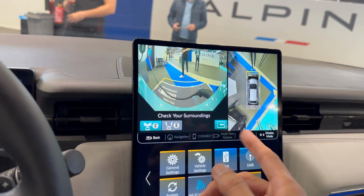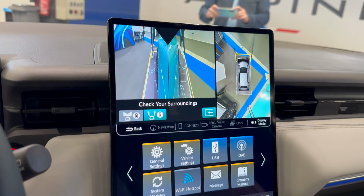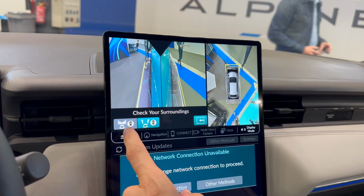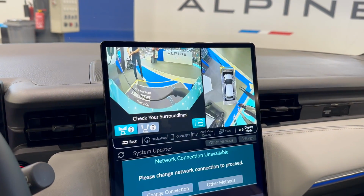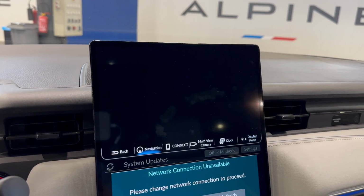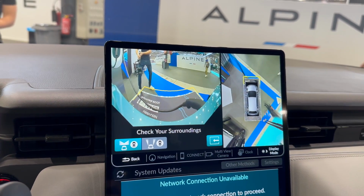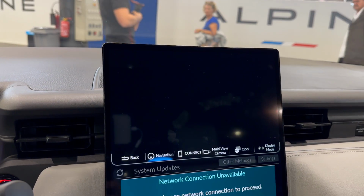You have the multi-view camera, and there is this shortcut here for the camera. So if you're in any other menu like the system updates, you can just press here and then voila, camera is on or off. And then you can switch through the views. So this is this view, then you can switch to a different view here, and you have the 360.